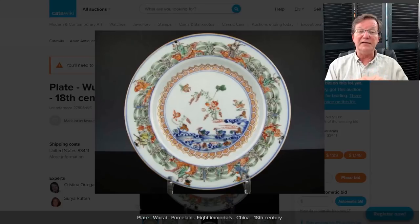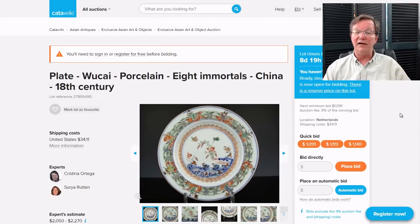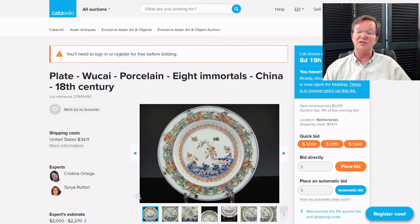Good looking plate. And rather unusual central field, with the way they've laid it out with the lotus flower blossoming out on the point, and then the pair of mandarin ducks in the foreground, and then another pair of ducks in the background, one ascending and one looks like it's swimming. All right, and this ends in 8 days. I don't think it has any bids yet. No, no bids yet. These just went up.